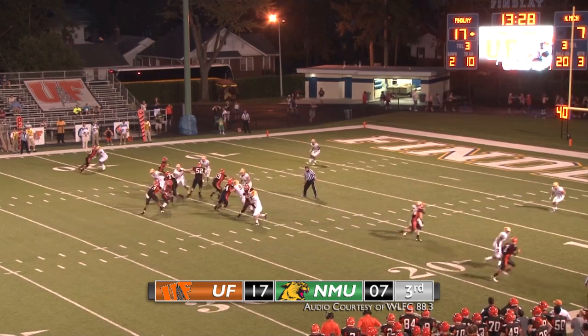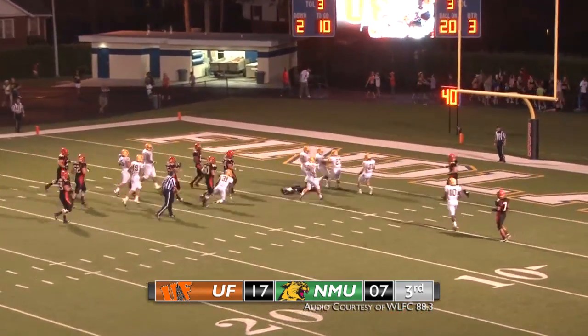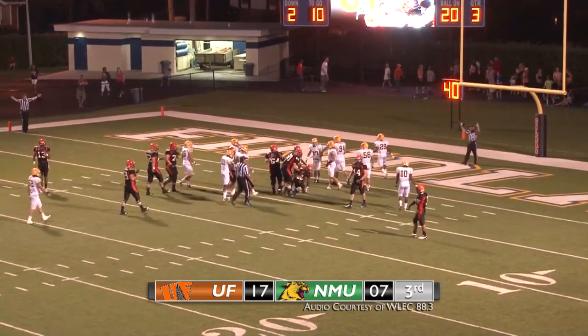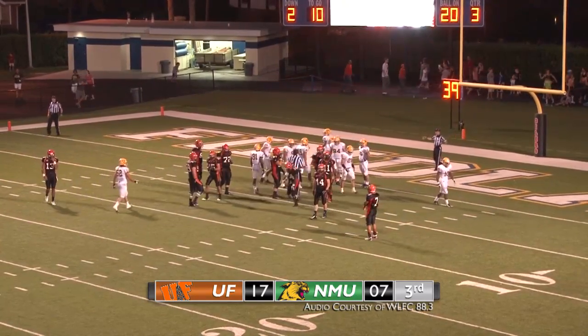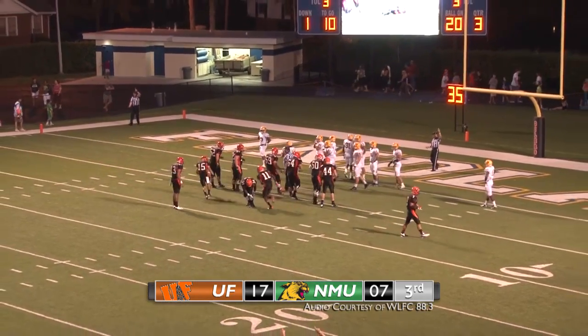Now looks to the center. Gives the handoff again to Monterey. Starts left, bounces right, sidesteps right, spins, and down inside the 5. Be down close to the 3-yard line. They'll say it'll be the 4 is where he first touches down. And a great hole up the middle and a great run by Monterey.